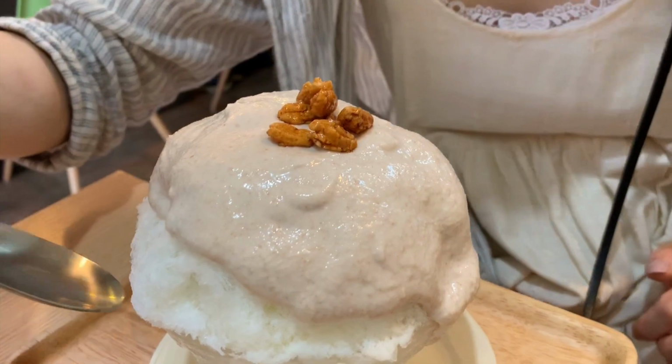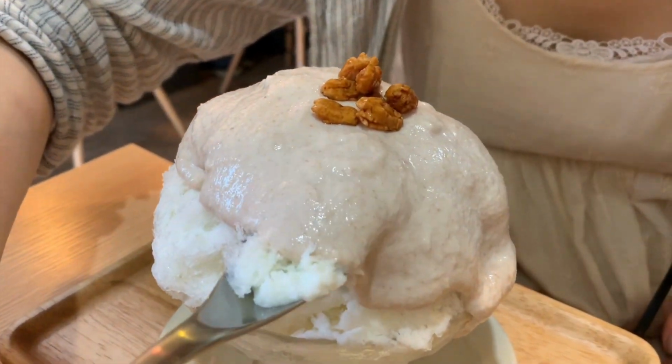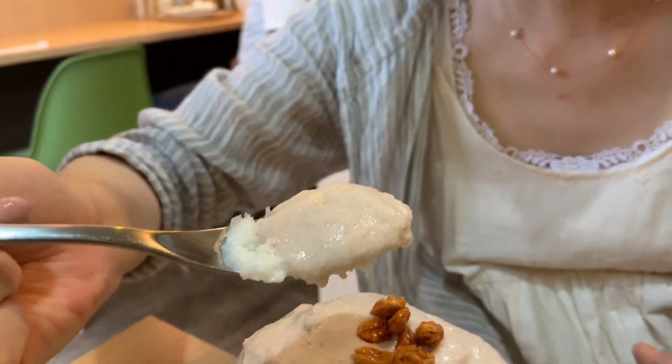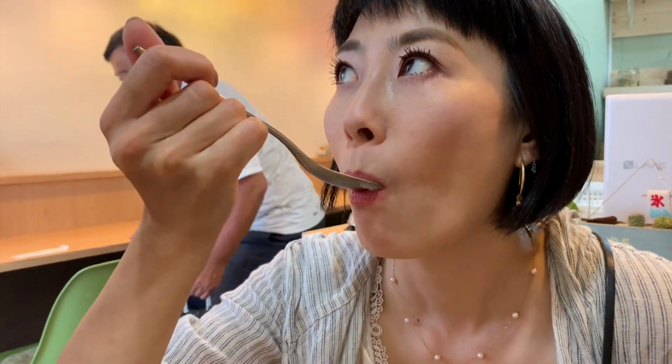We're going to continue eating because they're melting. My goodness. The top is actually heavy, she says, so I have to collect it when I eat it. Itadakimasu. Oh, this is so unique.